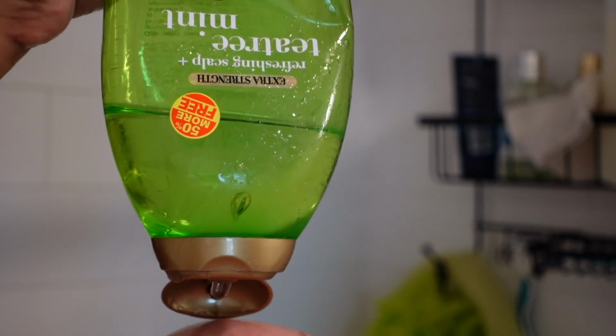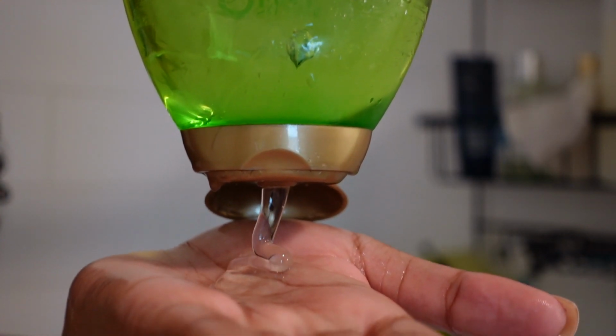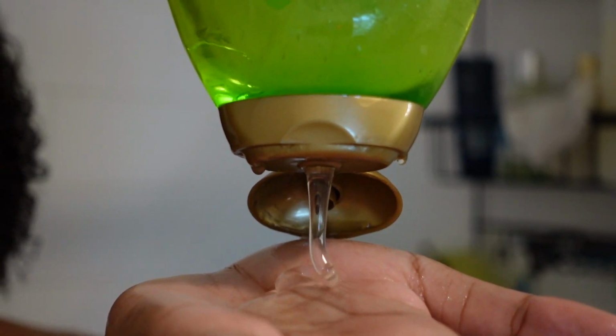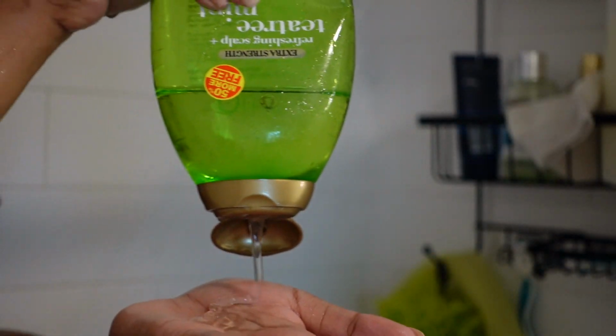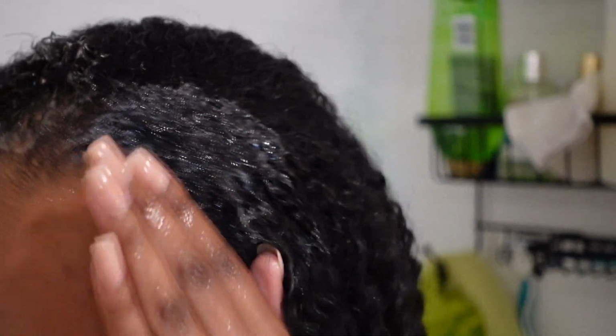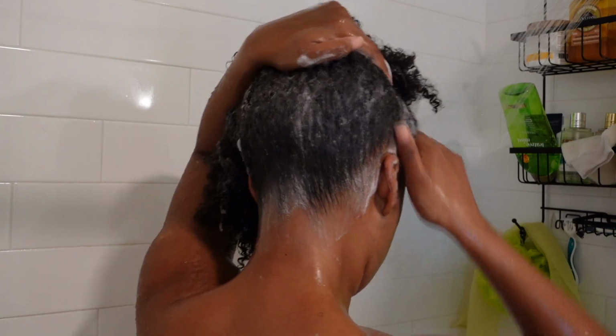So now I'm using this OGX Tea Tree and Mint shampoo, and while I don't use this every time I wash, I realize that my hair has been feeling this dry as a result of buildup, and a shampoo like this is so good for getting my scalp super clean. I like the way it feels because anything with mint and tea tree leaves your scalp feeling cool and literally minty fresh. Even though that sounds corny, my scalp feels minty fresh and I need that.